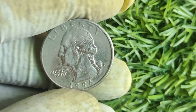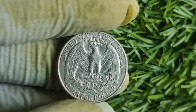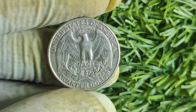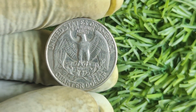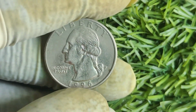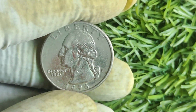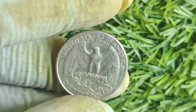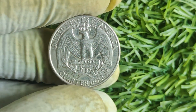Now, you might be wondering how to spot this valuable coin in your collection or pocket change. Start by looking for the mint mark. On the 1996 quarter, you'll find the P mark just to the right of George Washington's ponytail. Next, carefully examine the coin for any signs of doubling in the text or design. You might need a magnifying glass or loupe for this. Check for other anomalies like off-center designs or unusual features. If your coin looks promising, consider getting it graded by a professional service.